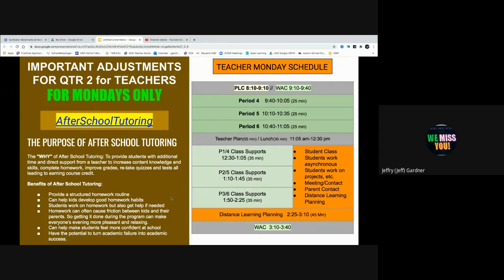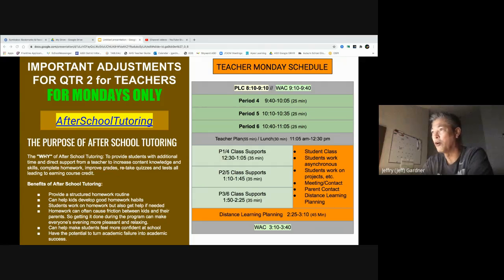So Mondays, going to start 20 minutes earlier. You're going to have 3 classes back to back, 25 minutes. There'll be a 5-minute break in between each of the classes, and we're going to try it out for a quarter, see how it goes. We're not sure what's going to happen after second quarter. It's all going to be dependent on how this COVID thing's working out.